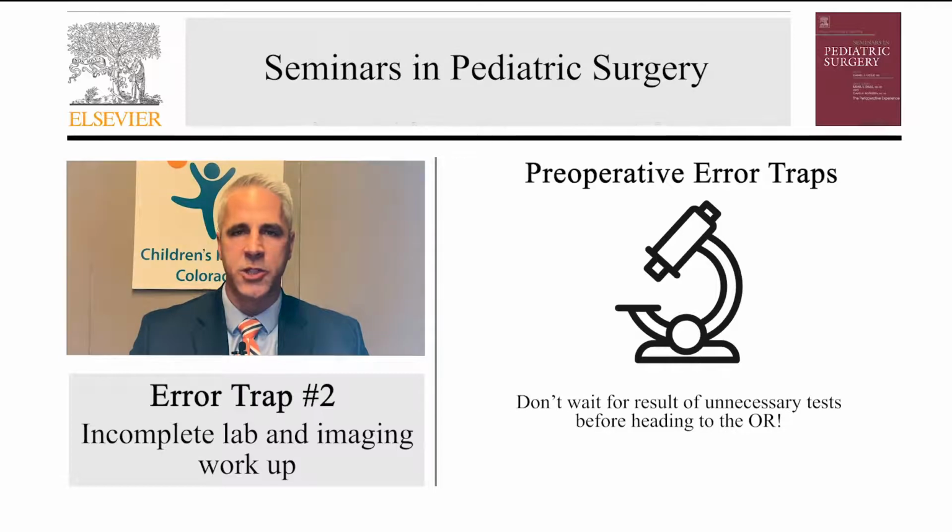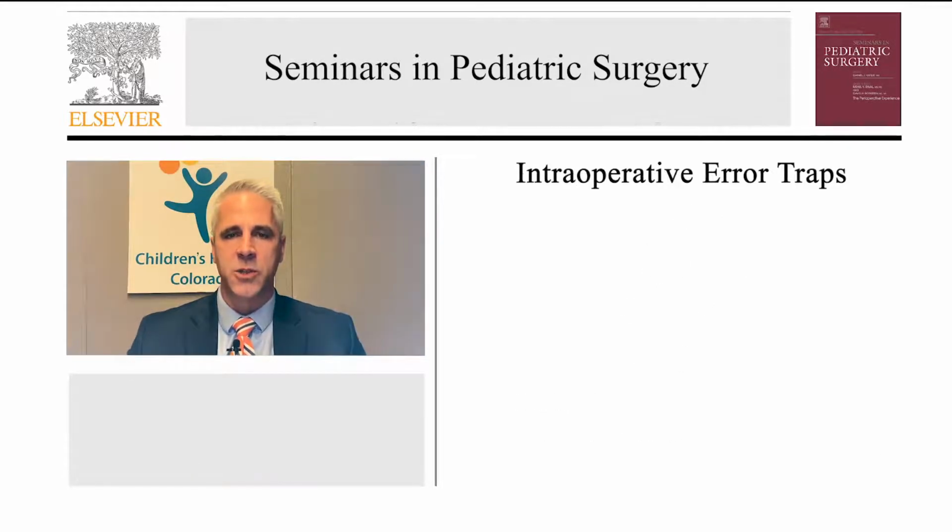If your workup is suggestive of biliary atresia, there is no need to wait for the result of every esoteric test prior to proceeding to the operating room. This is because age at the time of Kasai is the primary determinant of outcome in these patients. The next potential error trap are intraoperative error traps.